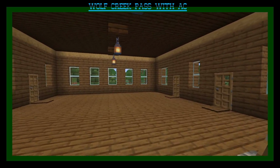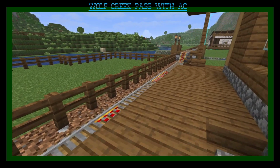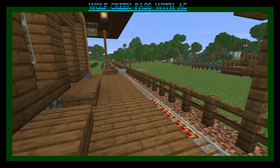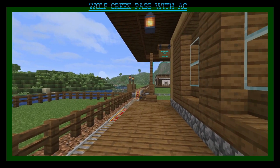The Wolf Creek Pass now has its own rail station, and anytime now the train should be coming back. Oh, there it is now. It goes off into the distance and makes a stop at another town and then turns around and comes back and goes that way.